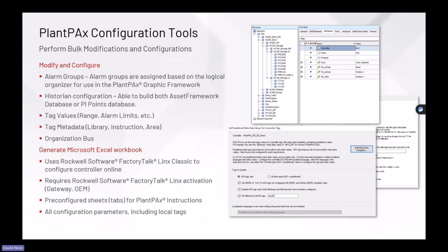So, some more tools. One of the most important tools we have in PlantPAx are tools that allow us to do bulk modifications, bulk adds, and bulk changes to alarms, etc. Those tools are available as separate downloads. They allow you to change alarming not one at a time, but groups at a time. You can also build your historian configuration, whether that's adding individual points within an asset framework database. So those are all things you can do in bulk.